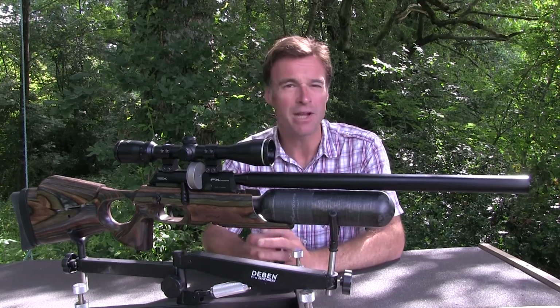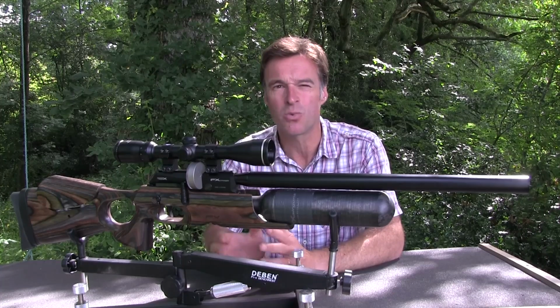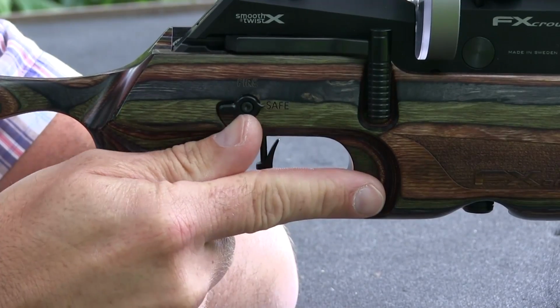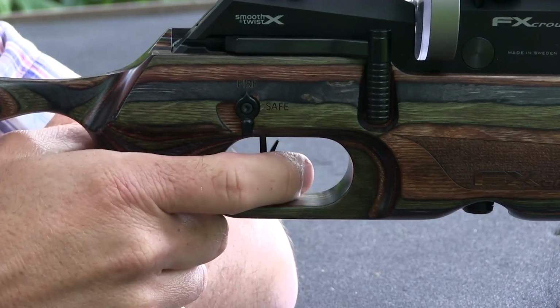There's a manual safety catch nicely positioned just above the trigger. It makes a bit of a click when you flick it on and off, but I don't think it's anything for hunters to worry about. You push it up with your thumb to make it safe, and then flick it forwards when you're ready to shoot.